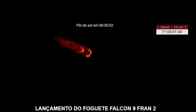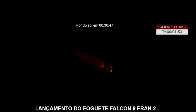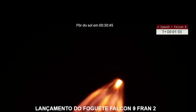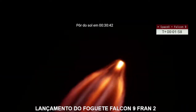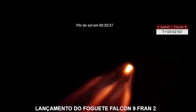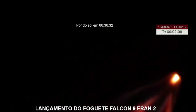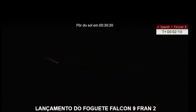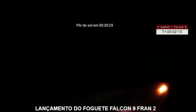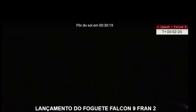Call for MVAC chill. They're thermally conditioning the Merlin vacuum engine ahead of its ignition. Two minutes into flight. About 30 seconds to MECO. Call for stage 1 throttle down as we're approaching MECO. Coming up in just a little more than 10 seconds.